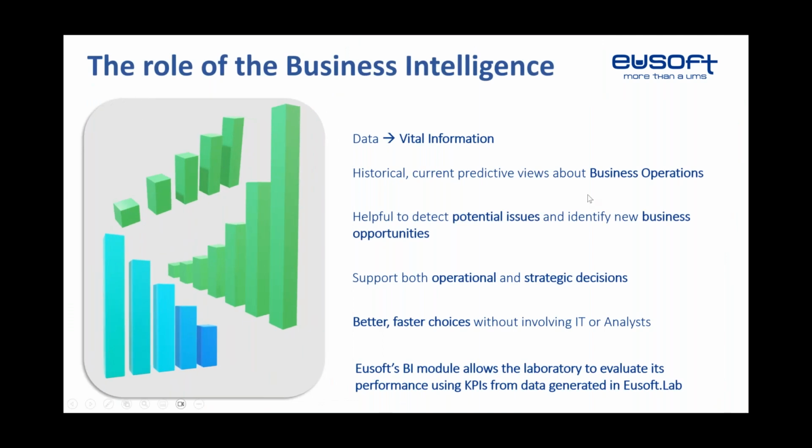Now, what role can business intelligence play within a native cloud solution like the Eusoft.Lab LIMS? As I said, through these technologies, methodologies, and predictive analytics, all the data that have been recorded into the application can be converted in highly elaborated, sophisticated ways into vital, strategic, critical information that can help you, for example, to improve your business process, to improve your lab performance, or even to detect and identify potential issues before they become big problems with a significant impact on your business itself.